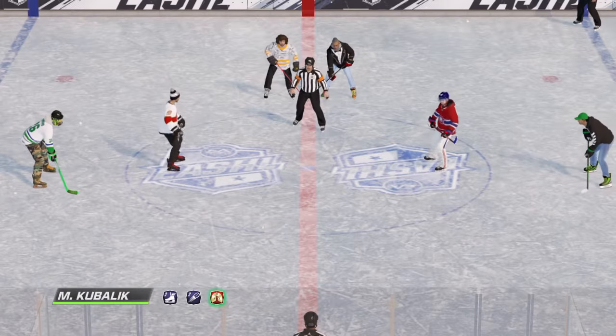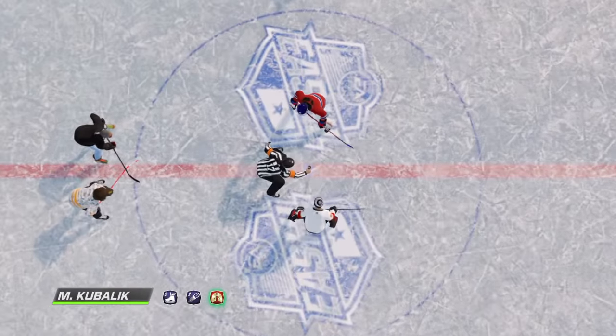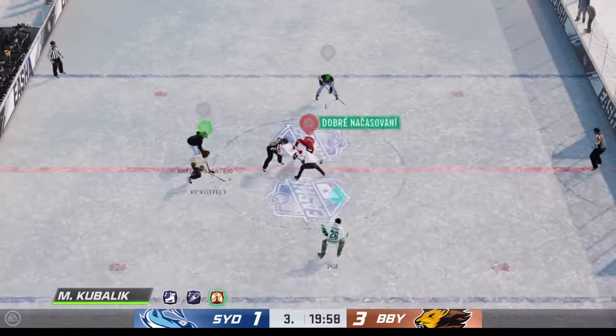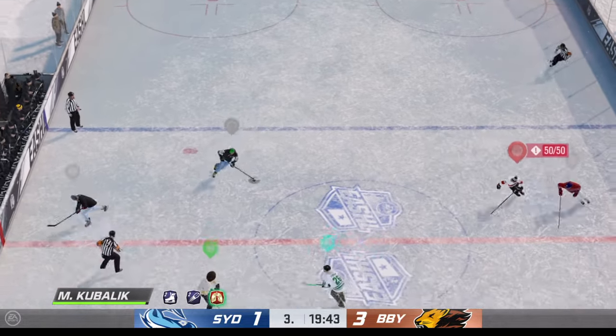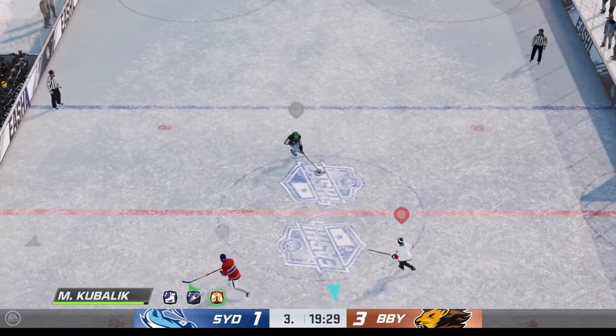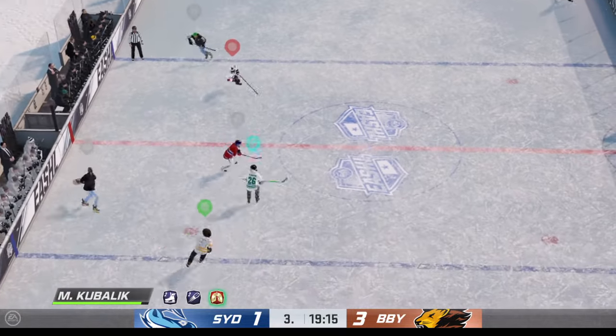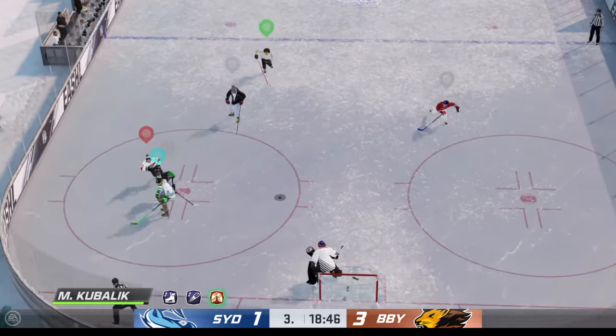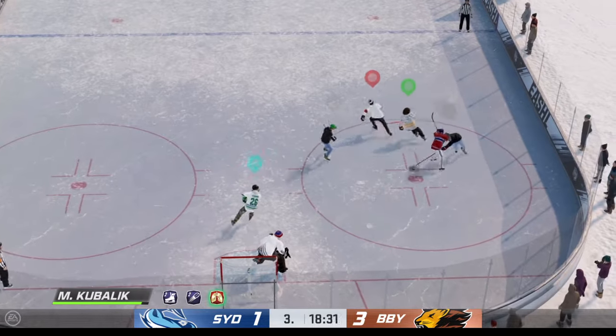And they are ready to drop the puck on period number three. Here we go, put up or shut up for both teams here in this third period. We are underway. Moves it over to Raquel, and he loses control of the puck. Slides it across, and that's just out of reach.